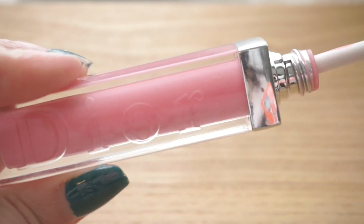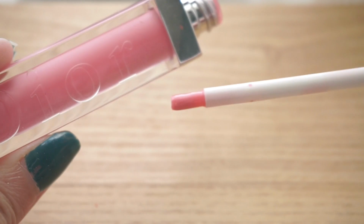I have a Dior lip gloss. This is just a baby pink. I think everyone needs a baby pink lip gloss in their makeup bag just to slap on anytime, anywhere. This is the Dior Addict gloss in 363. It's just a sheer baby pink gloss that I really like. It's really smoothing. There's no sparkles in there, so it looks great every day.